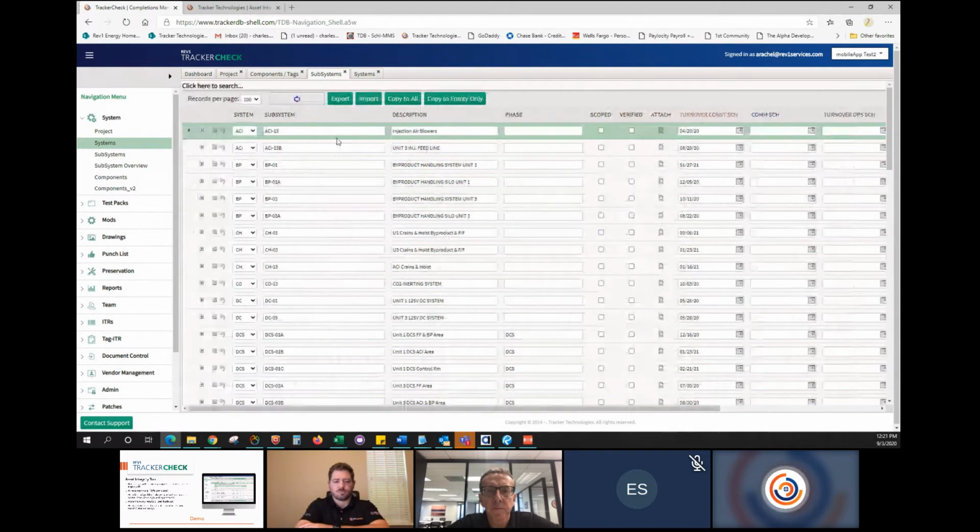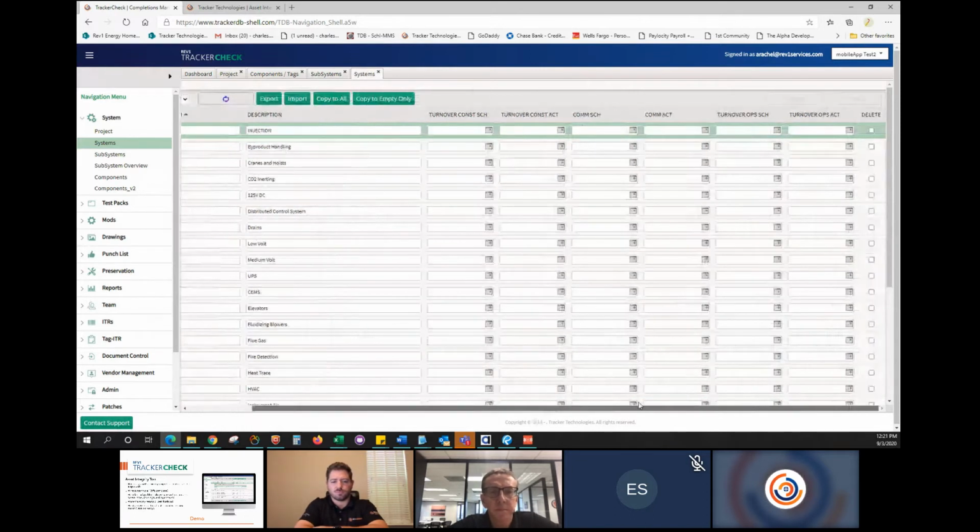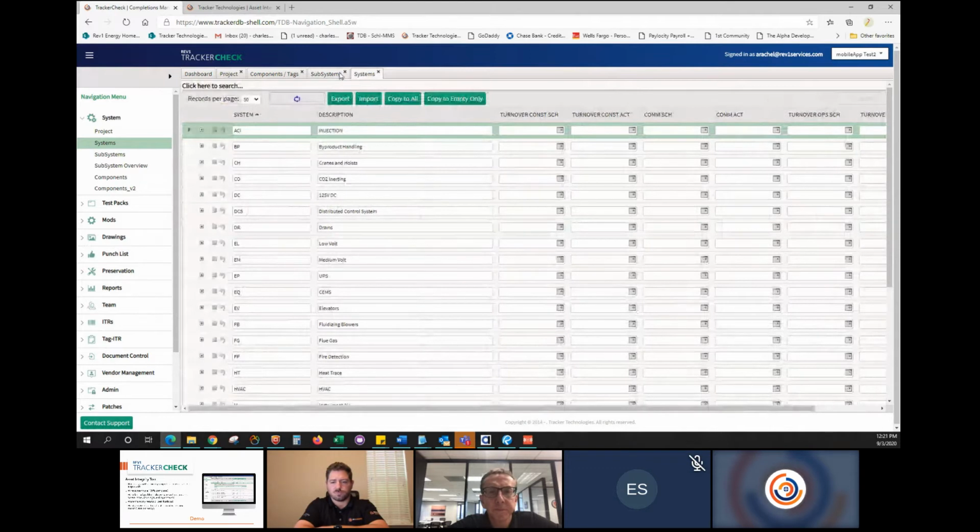Now, subsystems typically have phases. You can break this into utilities, gas, air, that type of thing. So you can break it down to phases. And we also have another column that you can use for grouping. But the subsystems roll up into systems. There's the ACI system, and it has its own turnover dates as well. And again, there's a whole host of dates that go along with that.